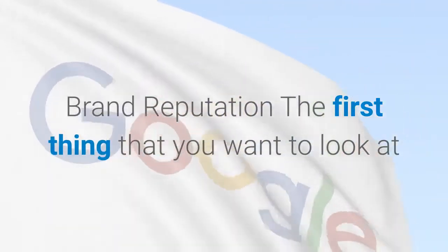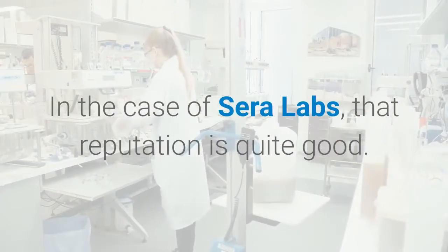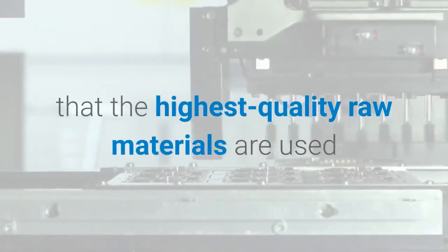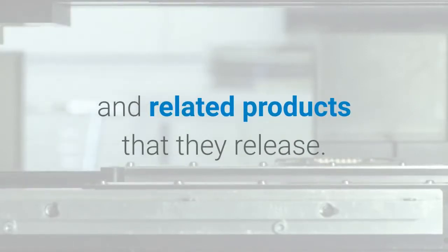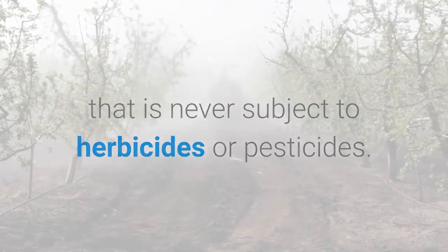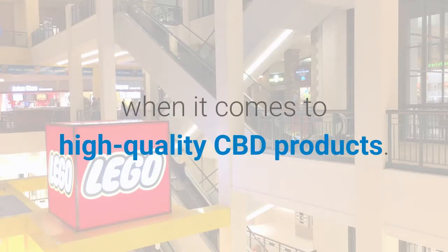Brand reputation. The first thing that you want to look at when you are considering CBD oil from a particular brand is what kind of reputation that brand has. In the case of Sera Labs, that reputation is quite good. The company manufactures all of their products in the United States and everything undergoes thorough scientific testing to make sure that the highest quality raw materials are used and the consistency is the same for all of the CBD oil and related products that they release. They use full-spectrum methods and isolate non-GMO grown hemp that is never subject to herbicides or pesticides. This really is a brand that you can depend upon when it comes to high-quality CBD products.